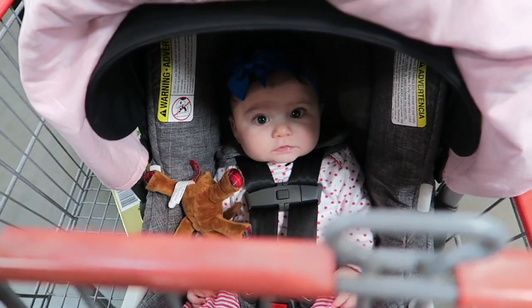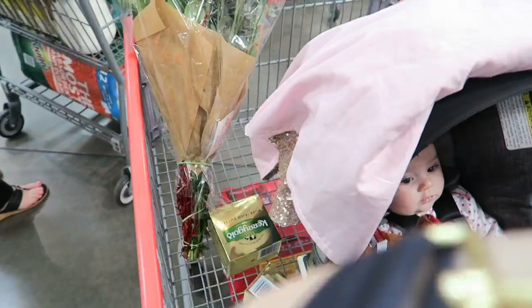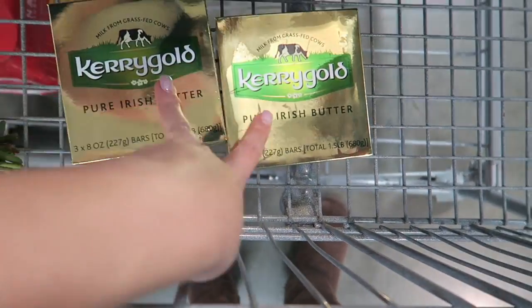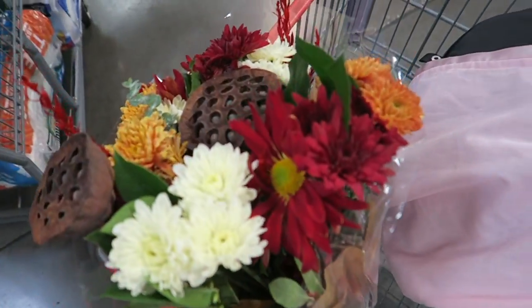I got two of these things of Kerrygold because this is the best butter. You guys, I'm dressed like a freaking weirdo today. Don't judge. And then a bouquet. This is a good idea to give you.